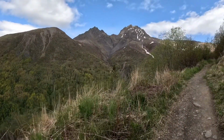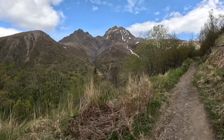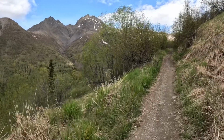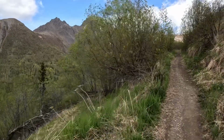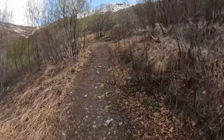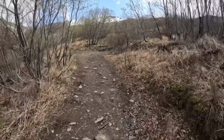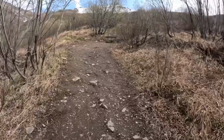Pretty nice view of Twin Peaks over there. We climbed this one, East Twin Peak, last year, which was a good hike, but that was tough. That was real tough. Had to do all that route finding, but we got it. Oh, here's the next bench. You can see up there, there's quite a bit of snow on the ridge. So, we'll see how that is when we get there.